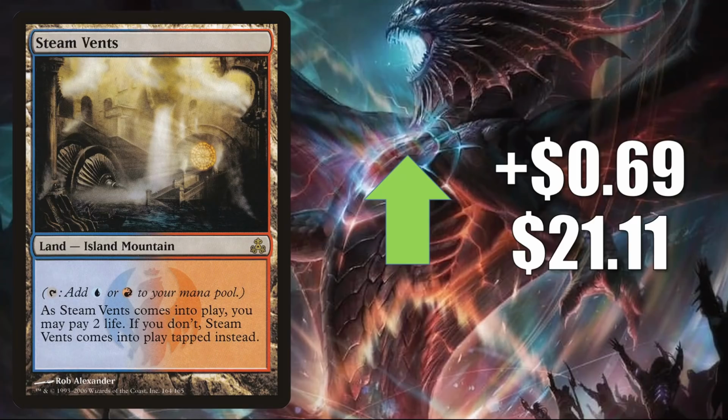Number 3 is another original Shockland, Steam Vents from Guild Pact, going up 69 cents to $21.11. It's a good idea to keep track of what the original copies of cards do because sometimes they move in a more exaggerated fashion, but they can give you an idea of what the subsequent reprintings will do soon.